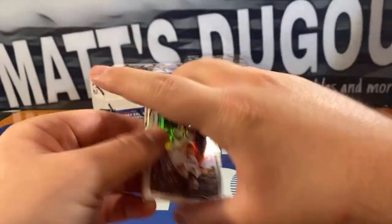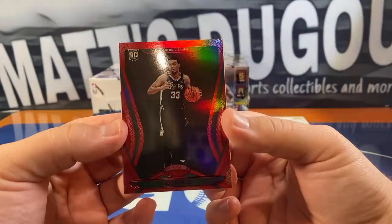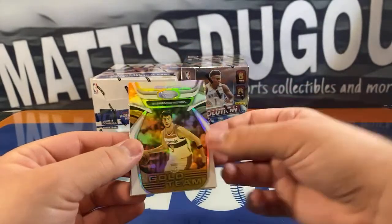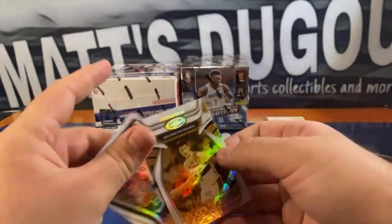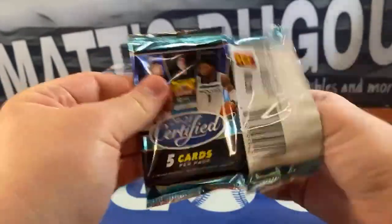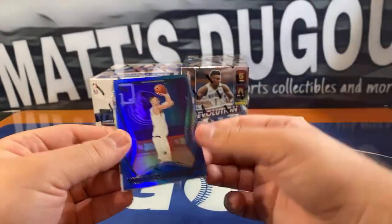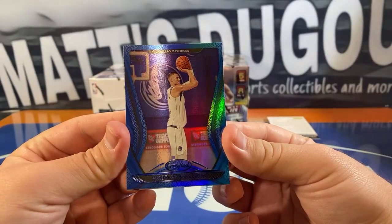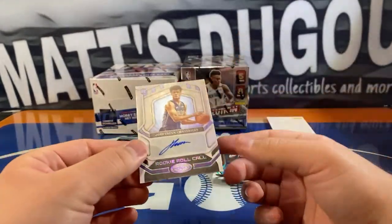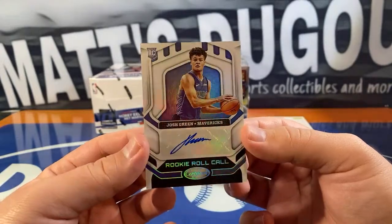Harrison Barnes got a Valanciunas filler and a Trey Jones red rookie. Gold team, Denny Avdia, Wizards, and D'Angelo Russell for the Timberwolves. James Harden, another blue here, which will be Kristaps Porzingis, Mavericks. Nice. And we have Mavericks again. That is going to be rookie roll call. Autograph, Josh Green. Josh Green, once again, what a buy for the Mavericks. Congrats, Brandon. Nice, dude.